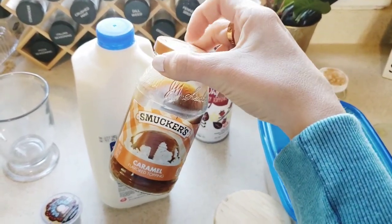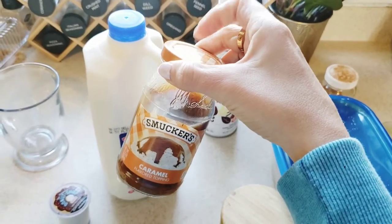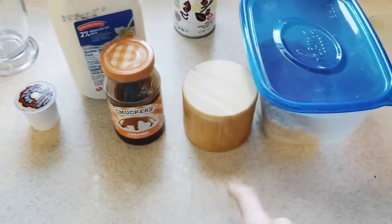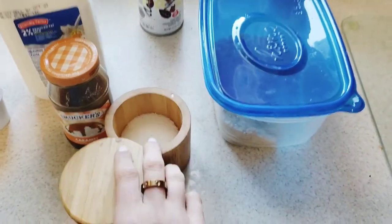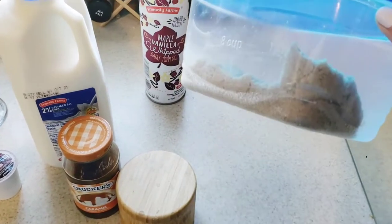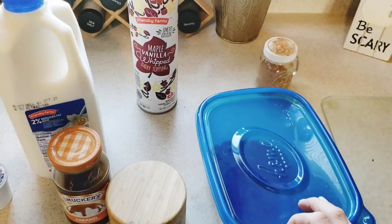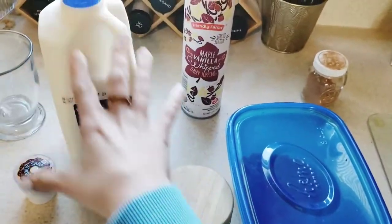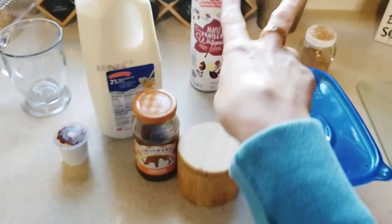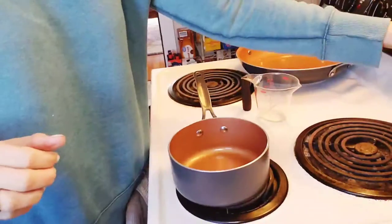whatever sauce. Smucker's has a salted caramel one that I think would be delicious, but we had this here, so I figured I'm just going to use that. But I am going to add a pinch of salt to it. And then while it's simmering, I'm also going to add just about a teaspoon of brown sugar in there. So I'm going to kind of get that simmering, brew my coffee, and then I'll show you what we do with this goodness at the end.